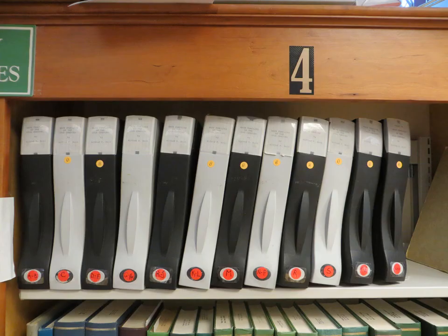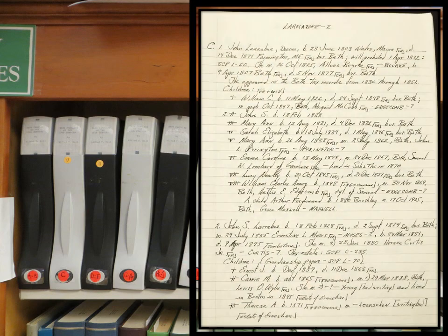On range 4, Dr. Holt's Bath Families of the 19th Century is located, and this is one of the History Room's treasures. This is an 11-volume work with index of genealogy for more than 500 families in Bath. Dr. Alfred Holt began this in 1984, finishing in 2000. What makes this particularly useful is that Dr. Holt cited his sources. This has proved invaluable for genealogists, as well as house historians and other local history researchers.